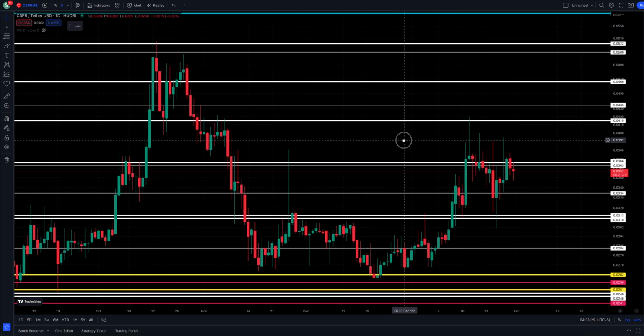Looking at the markets, they continue to pull back, getting a little bit of a bounce today across the board, although Casper is not quite getting as much of a bounce as some of those cryptos, but it is only down 0.83%, so that's better than what it could be down.